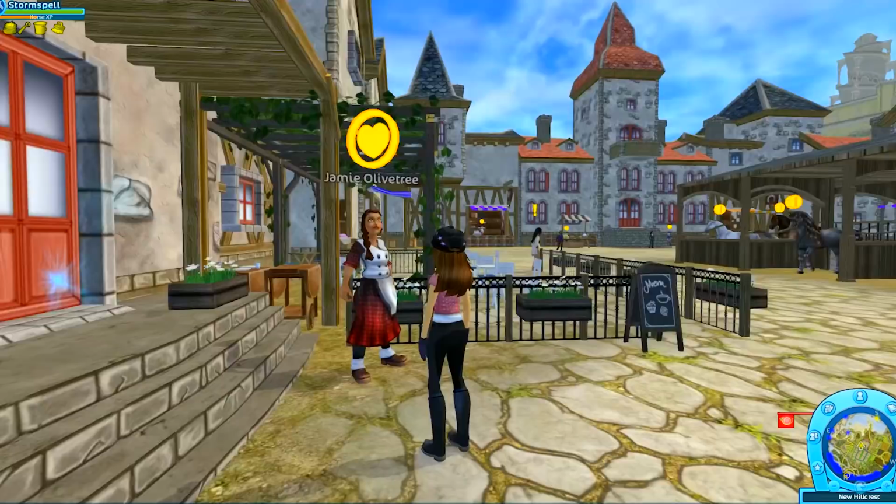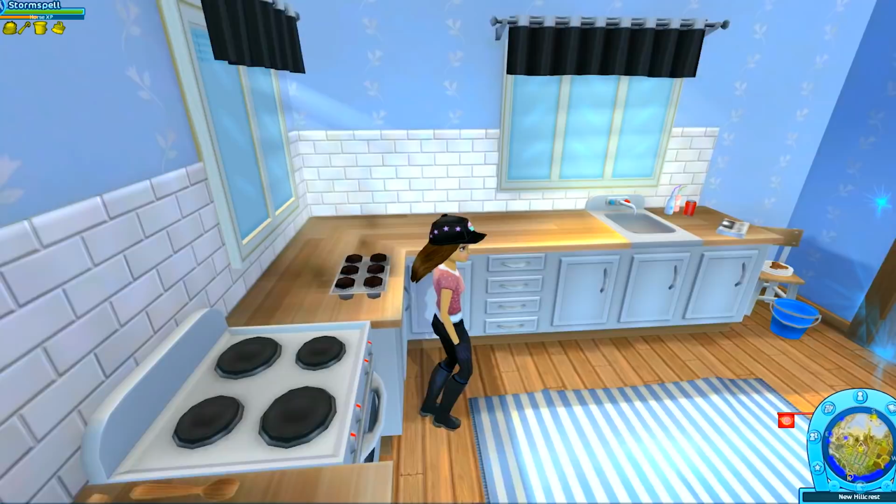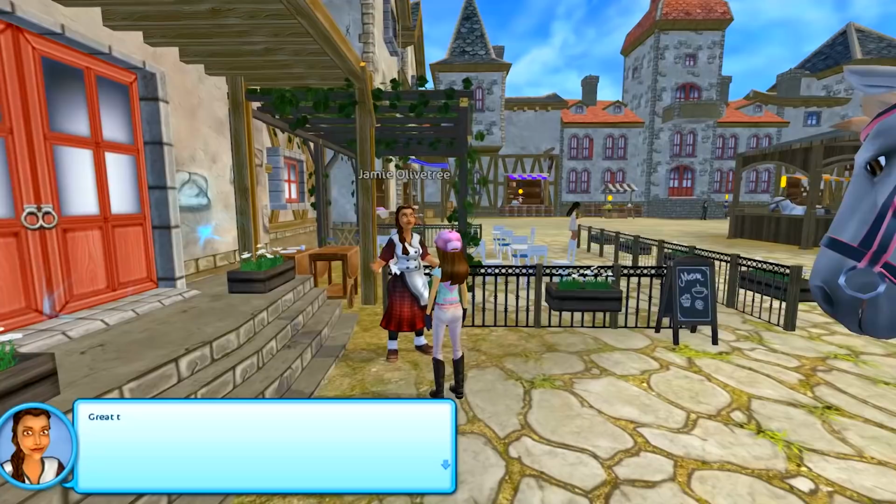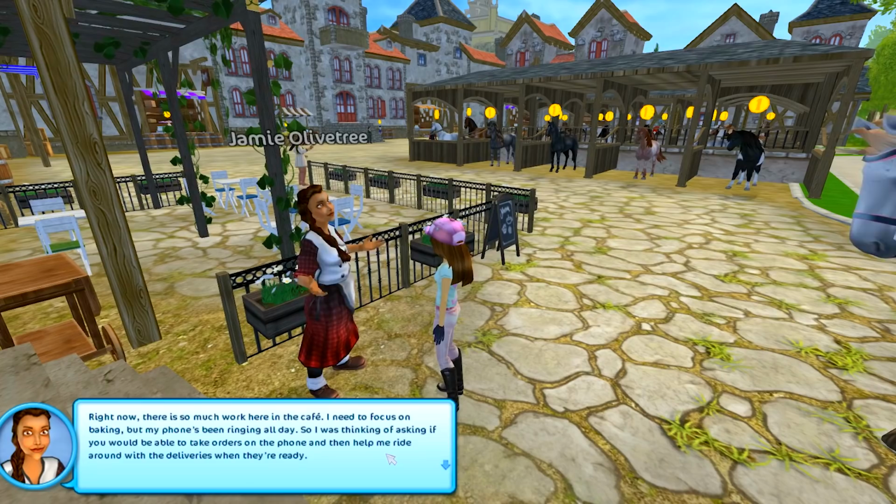I feel pretty bad because these muffins are definitely burnt, but that cupcake sure was tasty. Yes, I have a super cute cupcake shirt on! Ooh, let's see if we can do any baking today. Oh, I'm so happy you came by. I need some help. Maybe you can take some phone orders for me and write out the deliveries to the people. Come into the kitchen so I can show you how the phone works.